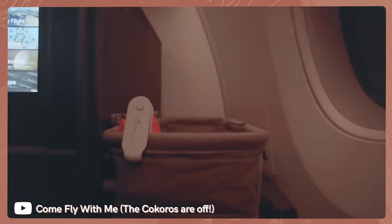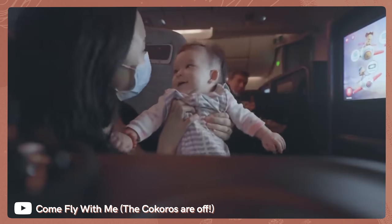Right when we took off, she slept. And she slept the majority of the flight. She woke up a couple of hours before landing. And then when we got to the second flight, she slept a little bit. And then she just catnapped in the car. So she wasn't already sleeping after the first flight.